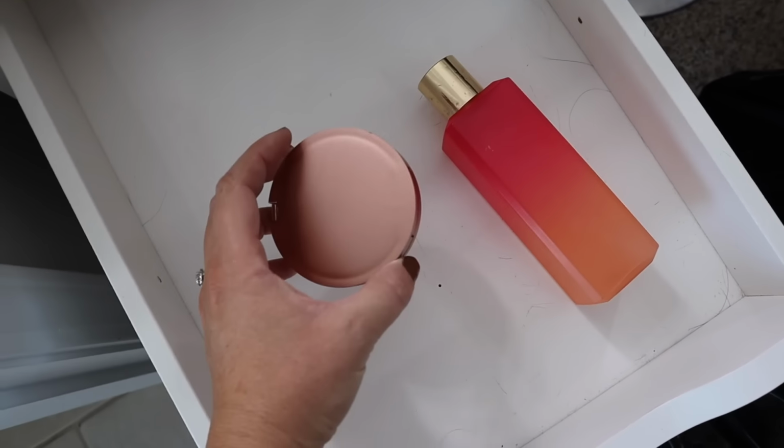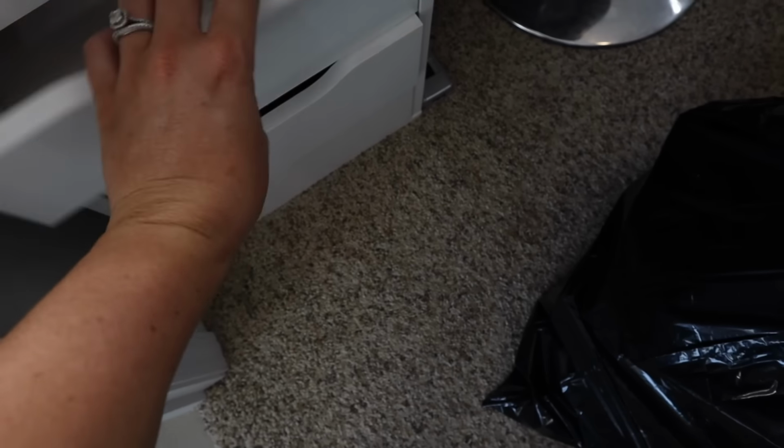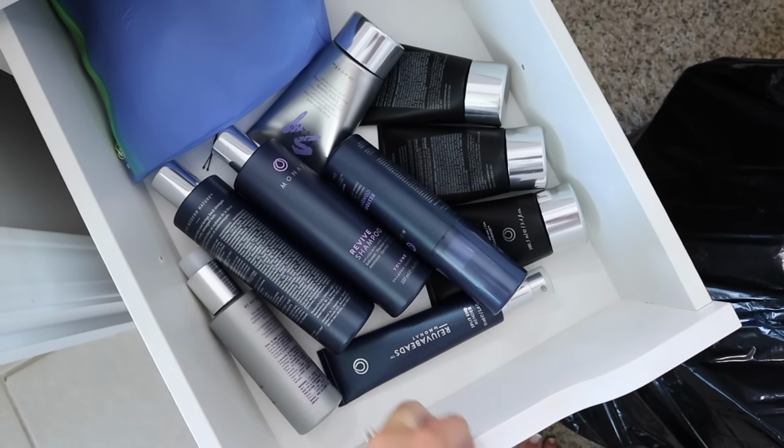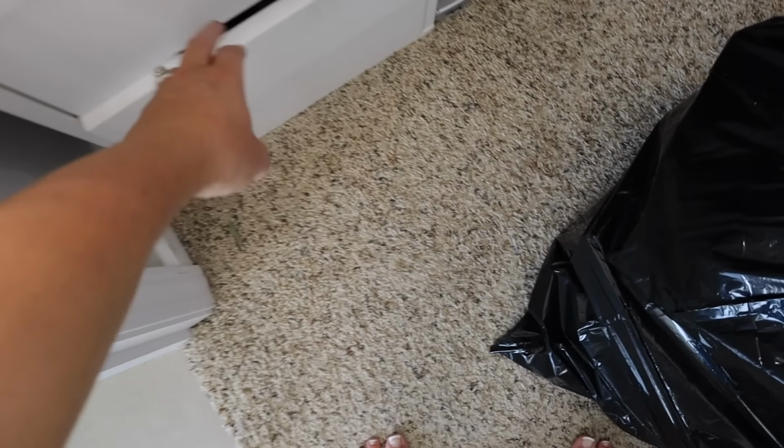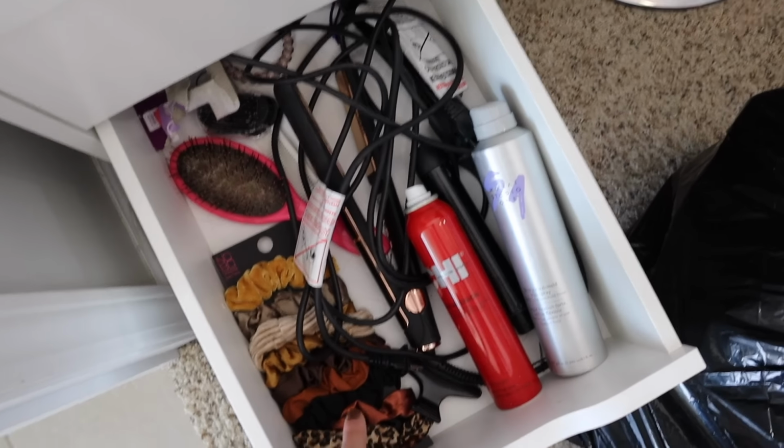This one just has some lashes and spray, and then this one has all of my shampoo and products, like overstock. This here I have hairspray, combs, brushes, hair ties, scrunchies, and then nothing in the bottom. So I feel like I could organize this a lot better, but I did go through and clean house with it. So we are making progress, slowly but surely.